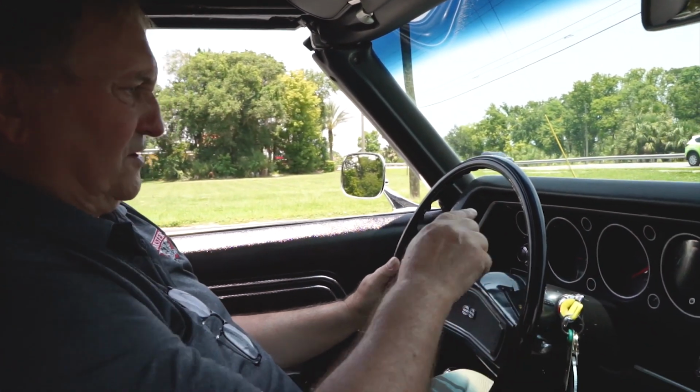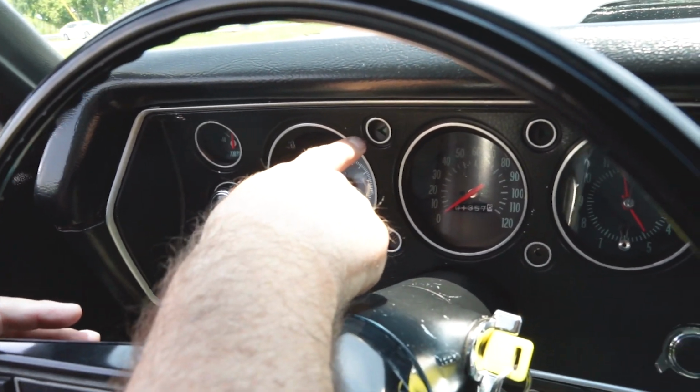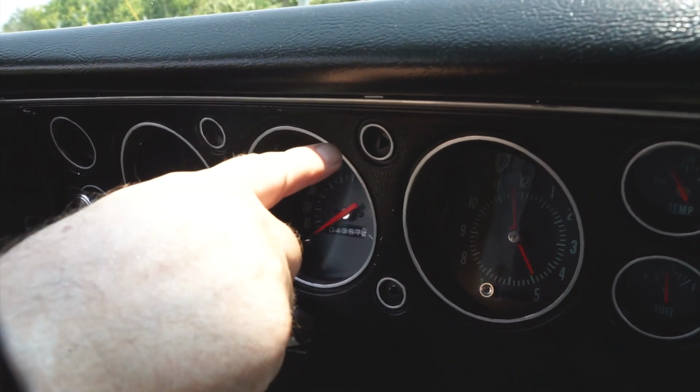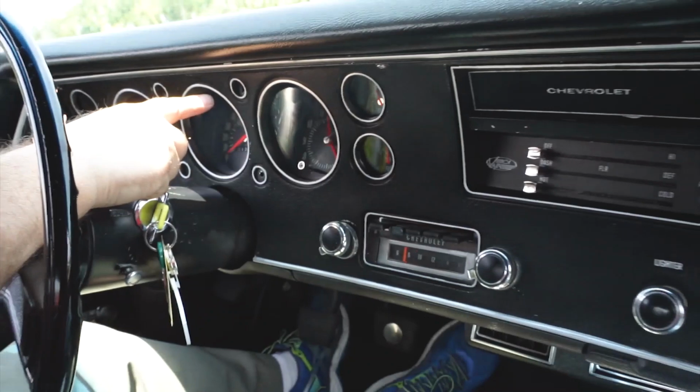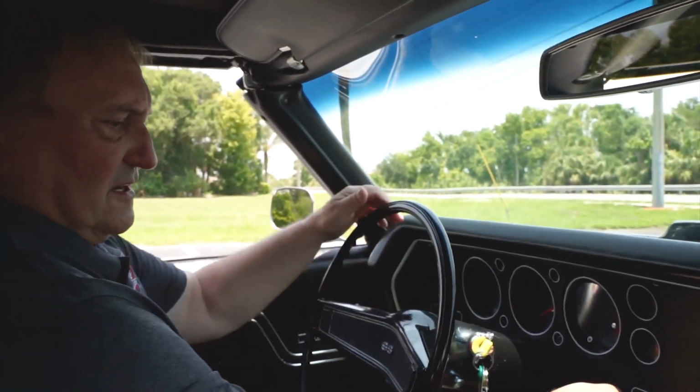Okay, left turn signal, you can't see it because of this miserable sunlight down here, but it is functioning as it should. It is blinking, and the right one also. It is blinking also. But we're in bright light. Horn. Horn is working as it should.